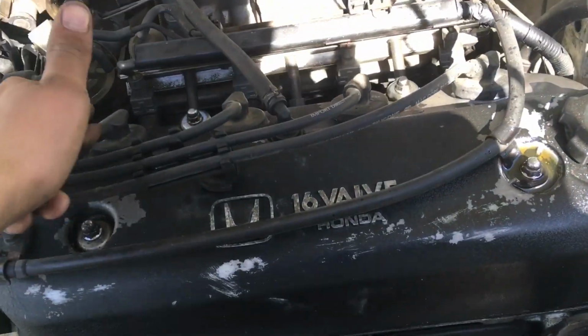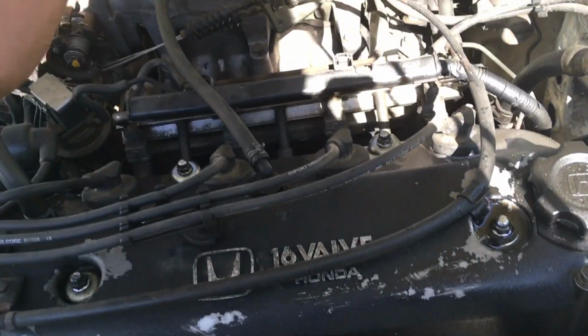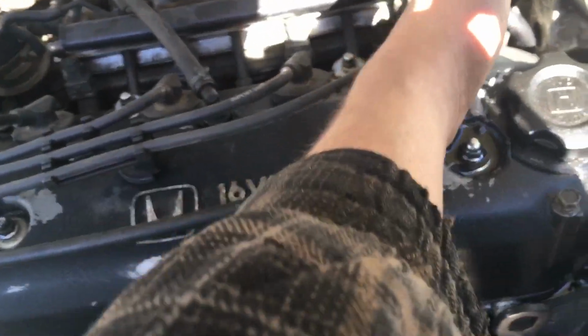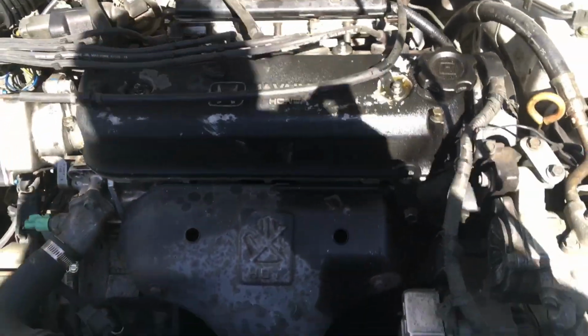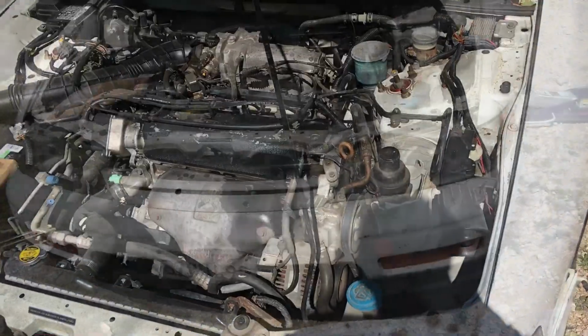This one should be good, because I did this right before I left California. I should only need to touch these three, because they just tick a little bit. They're a little bit too tight. But yeah, so we're gonna get started on that.